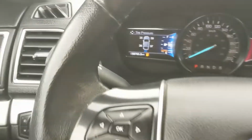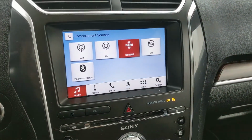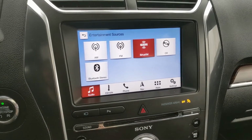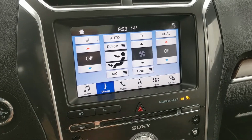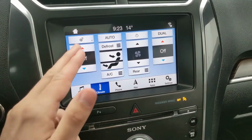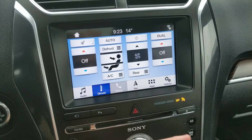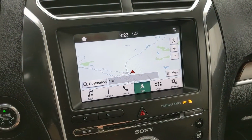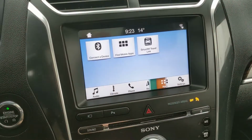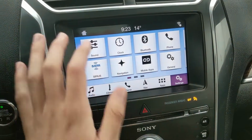But then moving on to the center, your infotainment screen, which is radio, Sirius, CD, and Bluetooth capable, so you have some options there for whatever you want to listen to. You have your digital climate controls with dual zone front climate and a heated steering wheel, so you can keep your fingers warm in the colder months. You have your Bluetooth phone controls, your navigation screen, so you're hopefully not going to get lost on your travels, whatever apps you may have installed, and settings for your screen, and some other features in your vehicle.